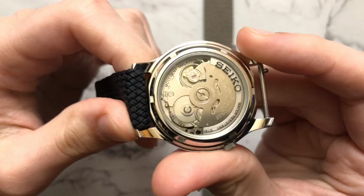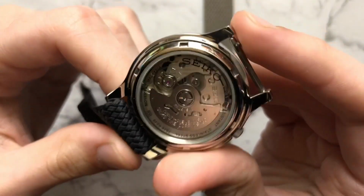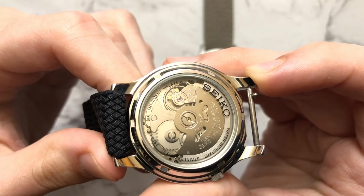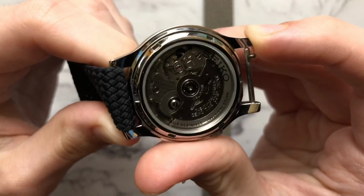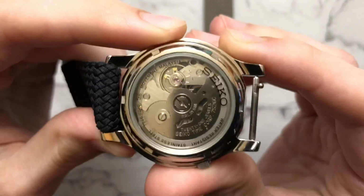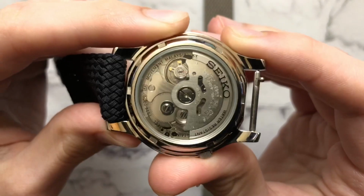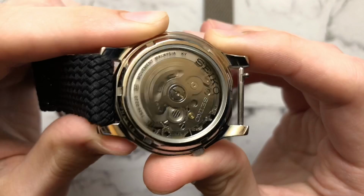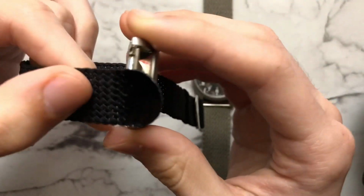Although it's not a highly decorated Patek Philippe movement, it's still a mechanical beating watch. You see the balance running away there, and you can turn this over and know that hundreds of little parts are working in tandem just to tell you the time. And that's pretty awesome. Yeah, that's probably one of the best parts about this watch. The fact that it's mechanical and has a see-through case back under $100.